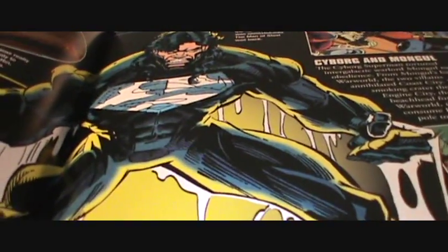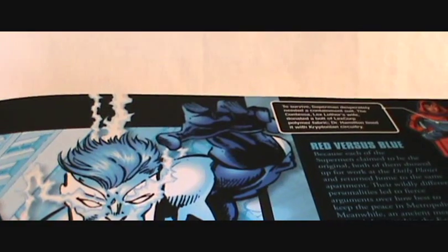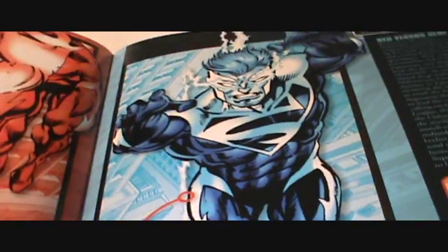Hopefully this isn't a boring review. There's the return of Superman. Of course, nobody ever stays dead in the comics. One can only hope Damian will come back. There's the red and blue Superman. This was one of those turns that DC took that I was like, okay, I don't entirely get it. I'm glad this kind of went away, but hey, you'll have that.